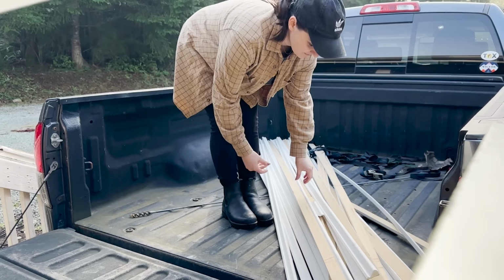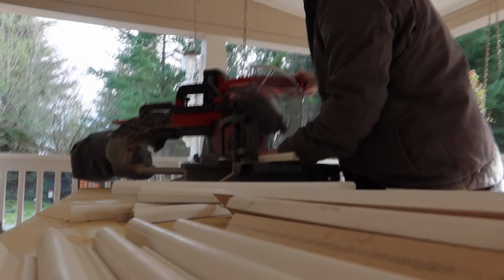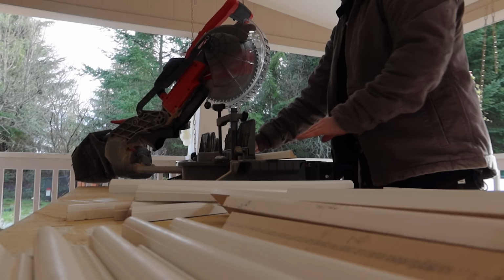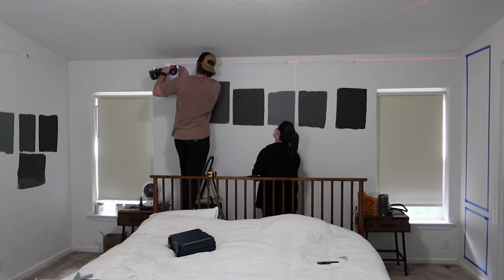Now these trim pieces are actually quite affordable already. It's less than $6 for an 8-foot length, but I was able to find them for $1 or $2 a piece in anywhere from 5 to 7.5 feet. And we had the perfect amount to create 12 different pairs of these rectangles, one that's taller on the top, one that's shorter on the bottom, that goes around 3 different walls in our bedroom.